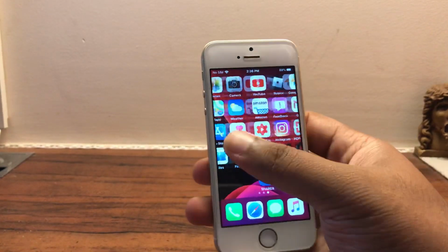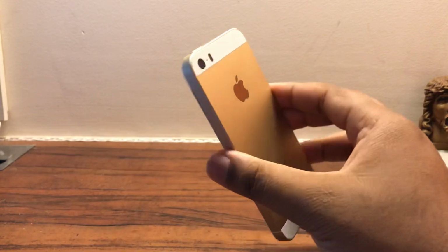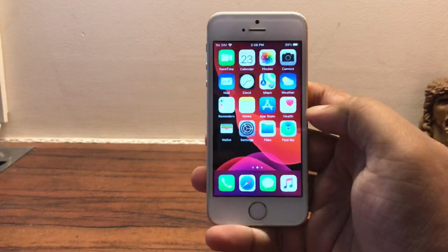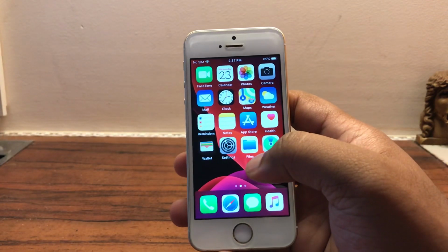Other than that, I really don't have a lot of complaints with the iPhone SE. You still do get a headphone jack though. You've got Touch ID first generation, but it's just really outdated right now for late 2019. And you can pick up the SE for really cheap. You can get these for about $100 to $150.